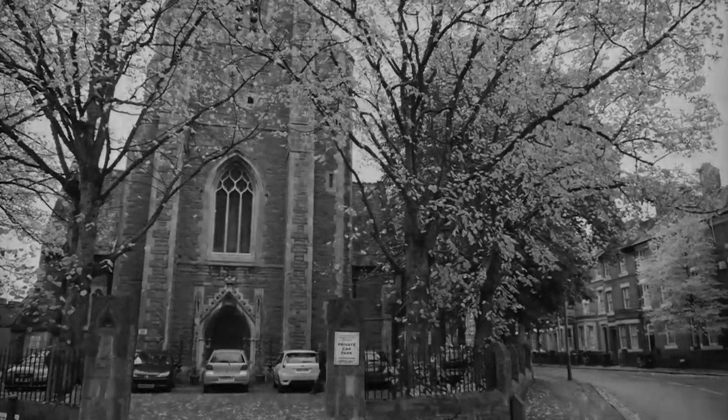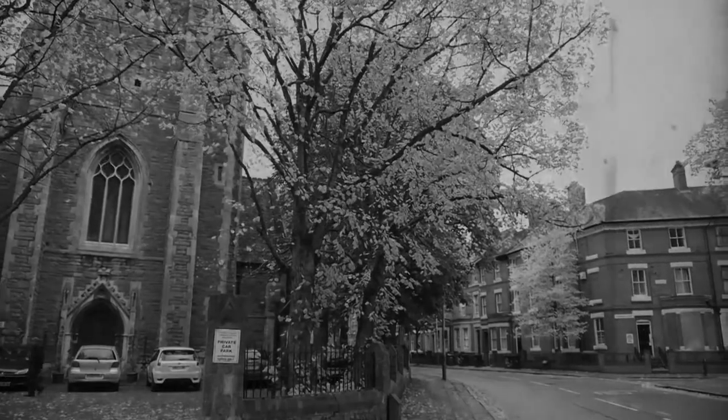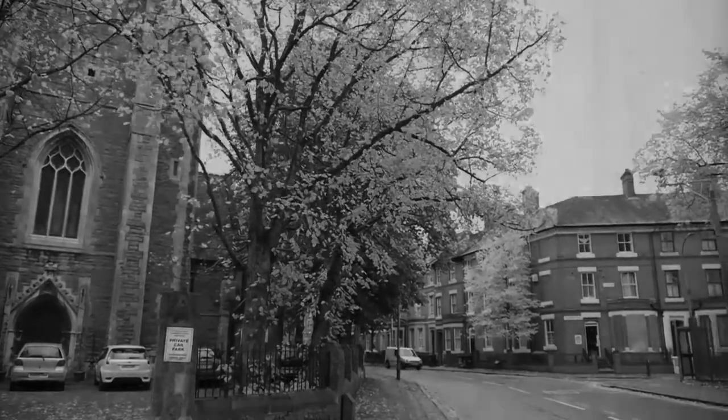So eventually I turned up at St. Peter's and was welcomed with open arms. We didn't have the troubles at all at St. Peter's. I can't remember the very first time I came, but because I was living just around the corner, it's the nearest church. So I decided, right, I'll go to church on Sunday. And it was Father Carlyle.